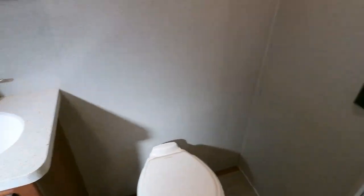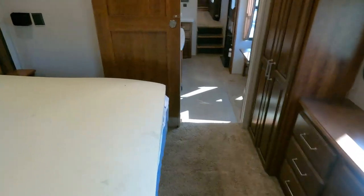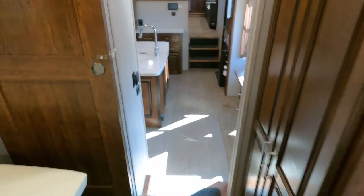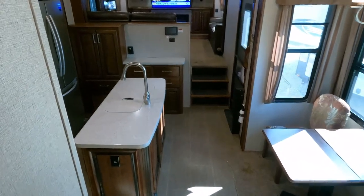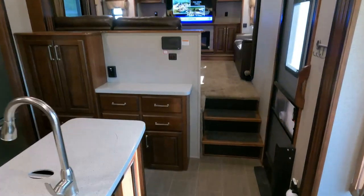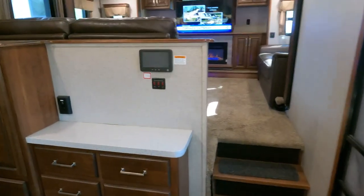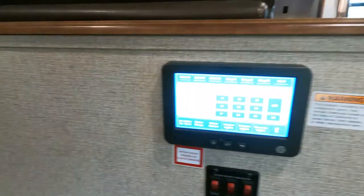They're probably, spend $2,500 roughly, depending on who you get to put it in. I'm not a big fan of them, but if you're going to be full-time and you're living in it, then it might be worth having. But of course, you got the In-Command. This right here, you can control so much stuff.